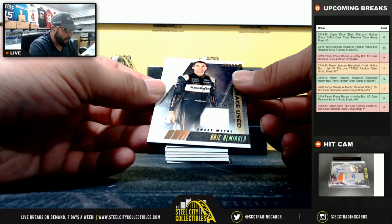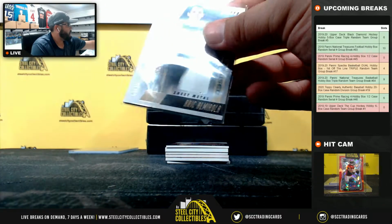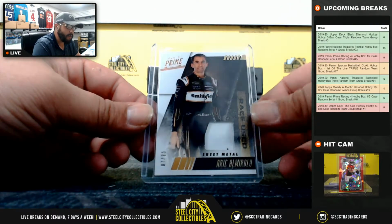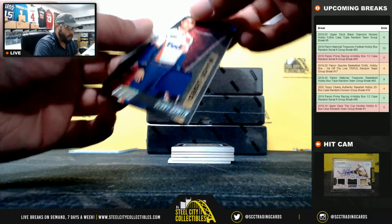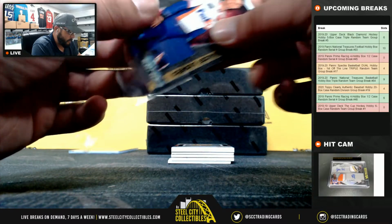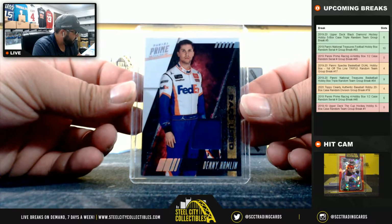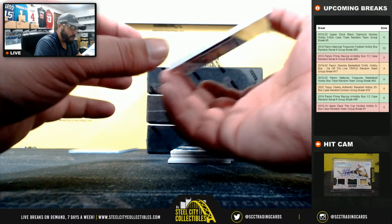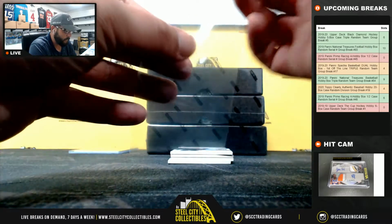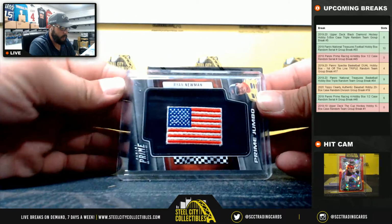Race Used Sheet Metal, Eric Almirola, 7 of 25. Going to Robert. Robert S., Eric Almirola, Race Used Sheet Metal. Race Used Fire Suit, 39 of 50, Denny Hamlin. Going to Billy. 101, Ryan Newman, Prime Jumbo USA. That's going to Robert T.